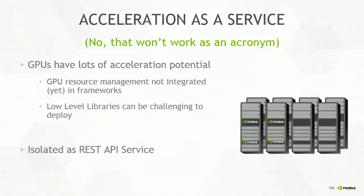We can't really call this acceleration as a service. It makes the marketing people unhappy. If you call it SaaS and remove the S, it's not a great one. GPUs have lots of acceleration potential, but they're very hard to use in the data center for people who aren't used to hardcore GPU programming. So what we're working on is to get things inside more of a REST API infrastructure to allow you to very easily deploy GPUs to accelerate things. The other option is to call this GPUs as a service. That doesn't work either. Marketing guys don't like that one.